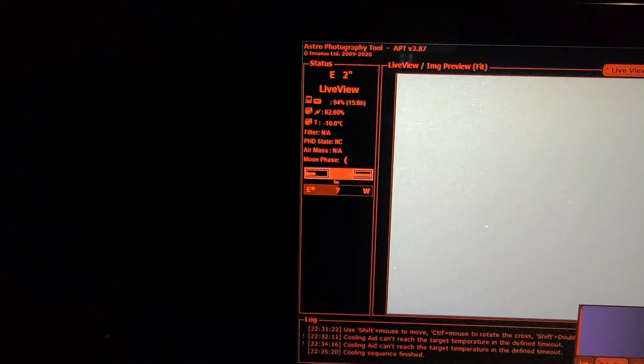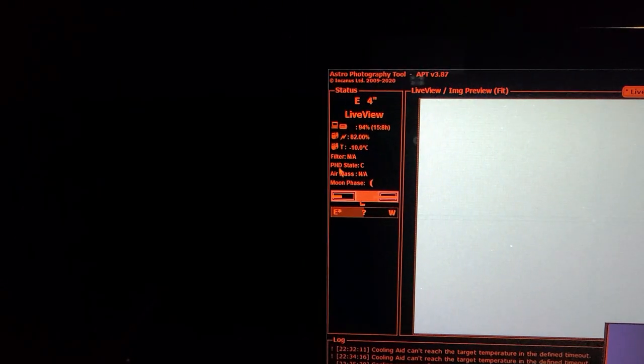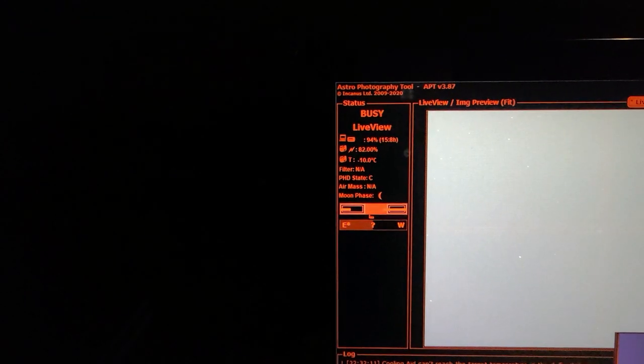And then we go back to APT and actually connect APT to PHD2 so that they both communicate with each other. So I click guide. Okay. So you can see in the top left here, PHD status connected, which is what we want. Then go over to PHD2 and click the screen button to begin the calibration. So it's gonna move the star in each direction, north, south, east, west, just to see the distance that it goes, and then we'll start guiding.